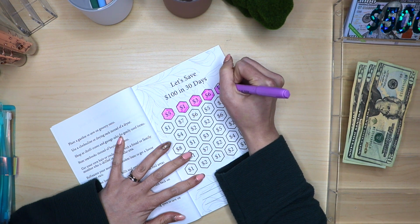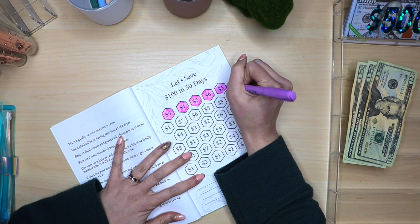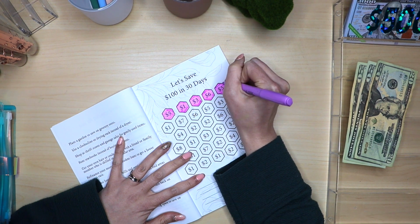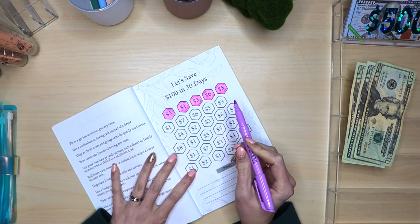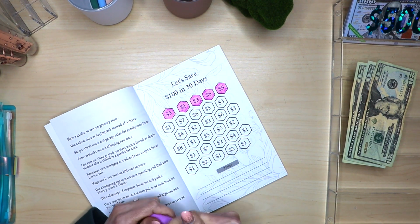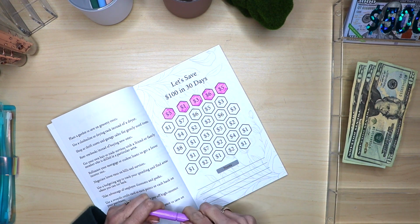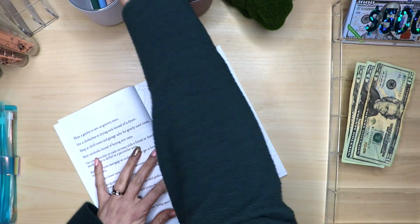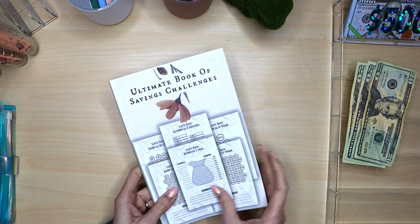All right, guys, so these 5 areas here equaled $20 in total. So we have put that into our envelope. So this one here is save 130 days. So we are 5 days in. Awesome, doing good. All right, so I will set that book aside.